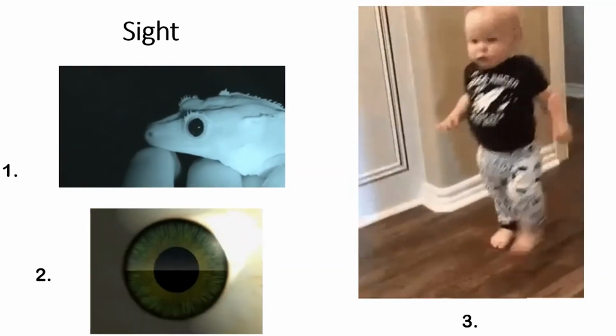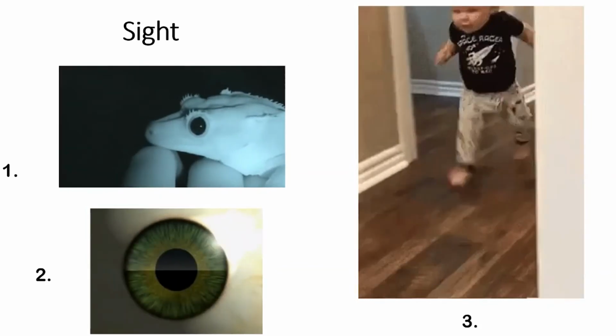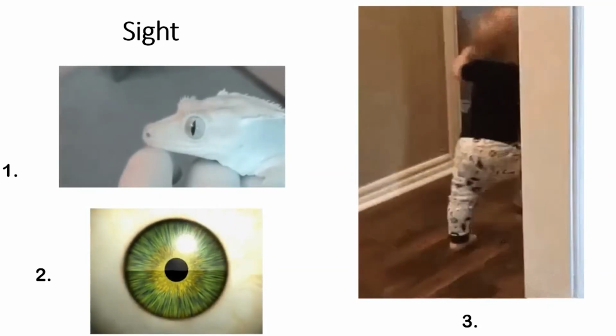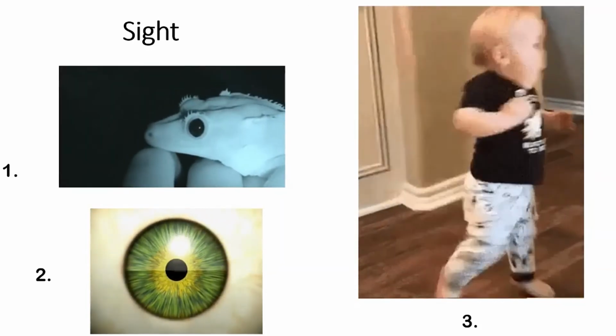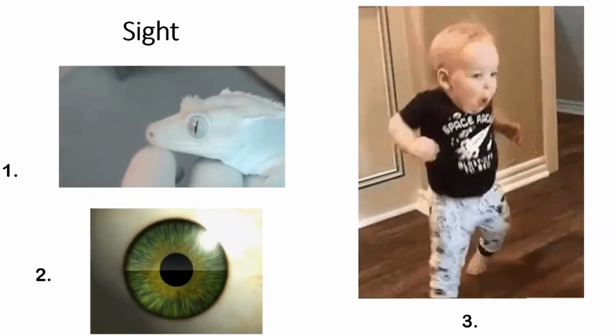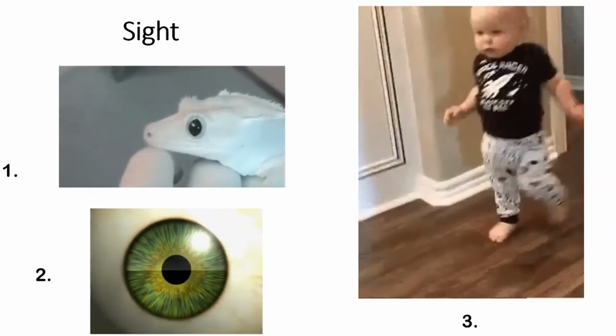Now look at the little baby at three. What is she reacting to? Oh my God, I just seen something weird. I don't want to go that way. And so sight is actually, she didn't feel anything. She just saw that there was probably danger and she needed to go the other way, or somebody scared her.